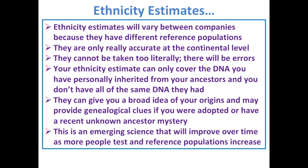Ethnicity estimates, as I say, vary between the companies, and the reason for that is because they all have their own different reference populations. They're only really accurate to the continental level, so don't take them too literally, and you will find errors. The estimate can only cover the DNA you've personally inherited from your ancestors, and you don't have all the same DNA they did. They can give you a broad idea of your origins and even provide clues if you have an unknown ancestor. But it's an emerging science, and although it will improve over time as more people test and reference populations increase, just don't take it too literally.